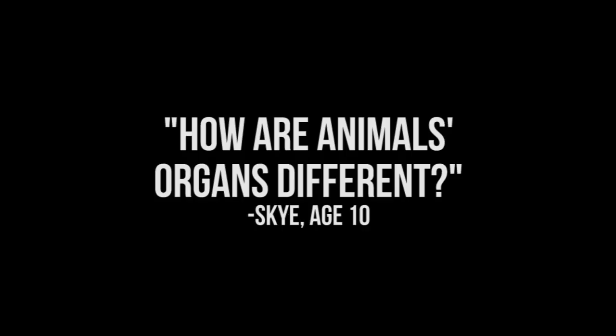How are animals' organs different? It depends on the animal. For example, horses have huge lungs so that they can keep breathing while they're running. And some whales are so large that they have hearts the size of cars. A snake's organs are specially adapted to run along the inside of its body.